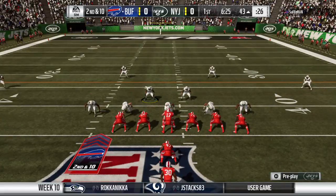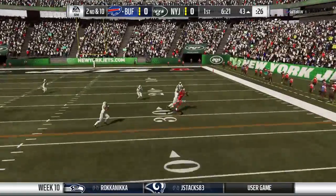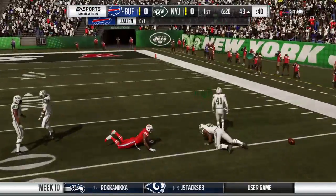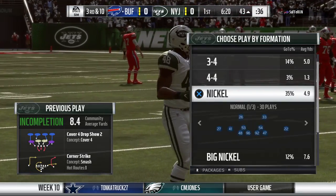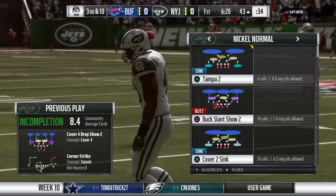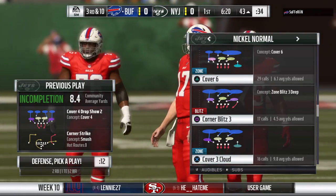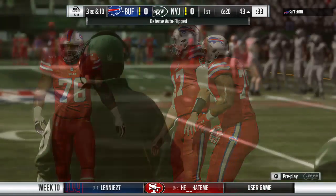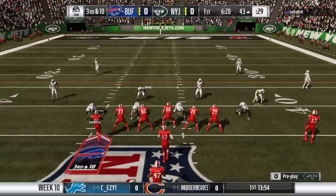Allen looks to throw on second down. And his throw here's incomplete. He kind of forced that one there, didn't he? It's almost like he predetermined where he was going to go with the football. Yeah, he wasn't really going through progressions. He wanted to go to his top guy. You do that against this defense, they'll make you pay, won't they? Yeah, they certainly will. They react very quickly to the thrown football. So now 3rd and 10.